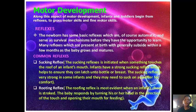Motor development. Along this aspect of motor development, infants and toddlers begin from reflexes, then gross motor skills, and fine motor skills. Let's deal with reflexes first. Newborns have some basic reflexes which are automatic and serve as survival mechanisms before they have the opportunity to learn. Many reflexes present at birth will generally subside within a few months as the baby grows and matures. So even newborn babies have their own reflexes, and they change as the baby grows and matures.